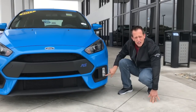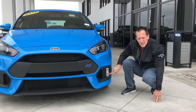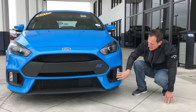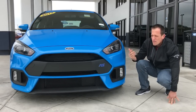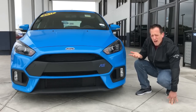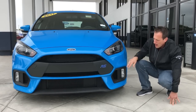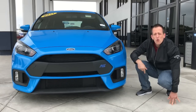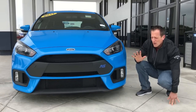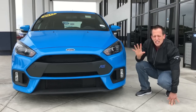They didn't go with halogen bulbs in the fog lights. They went with nice LEDs, and this is going to help force feed air to cool those brakes. Because remember, this car weighs about 3,500 pounds because of the all-wheel drive. So those brakes are going to take a beating, and we need to keep them cool so that every time you press on that pedal, you get the same nice firm feel.